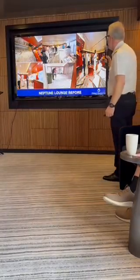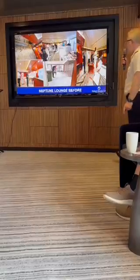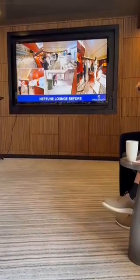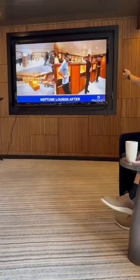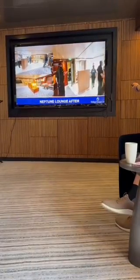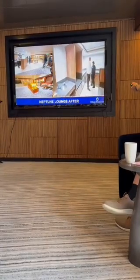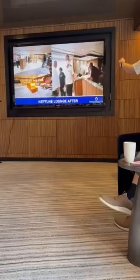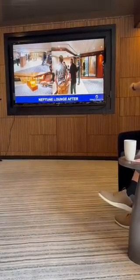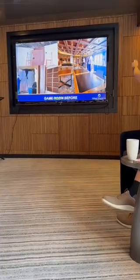Okay, where is this area? This is Neptune Lounge. This is the area that the guests in the suites are enjoying. This area looks like this, and this is when we took over. This is the inspection: public health officer, food and beverage, myself, assistant hotel general manager. So we were very careful in how we inspected the area.